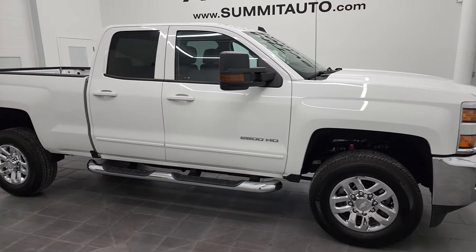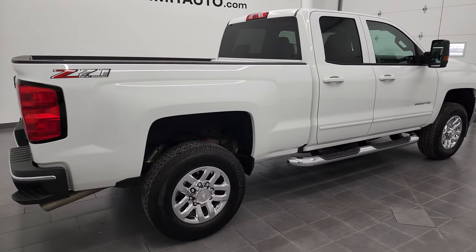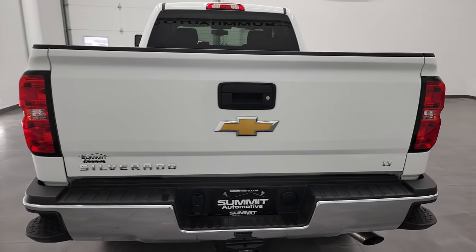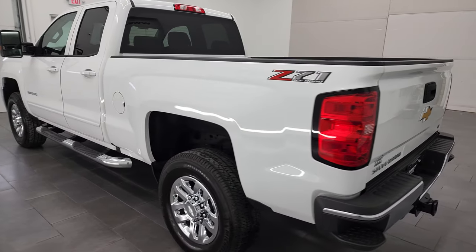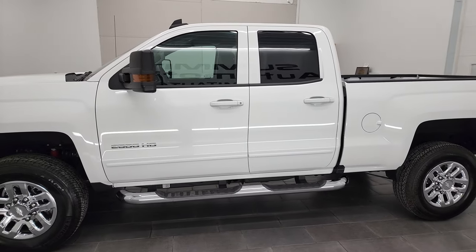It's Brett, and this 2019 Chevy Silverado 2500 double cab short box is stock number 12895Z. We are here at Summit Automotive in Fond du Lac, Wisconsin, your new and used heavy duty truck headquarters.